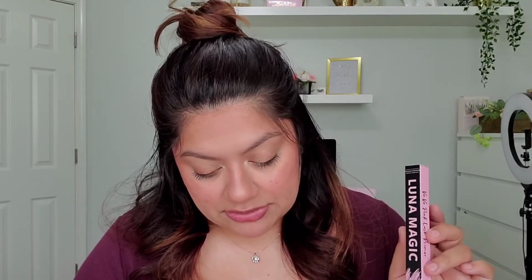Then the next thing is this Luna Magic Beauty Baba Voom Pink Lash Primer. So I don't use lash primer. I do have the Lancome one, and I've heard really good things about it, but I've never gotten around to trying it, and I need to. And I just got this one.